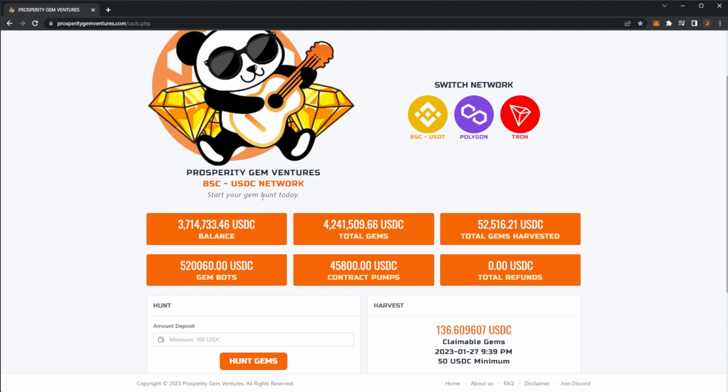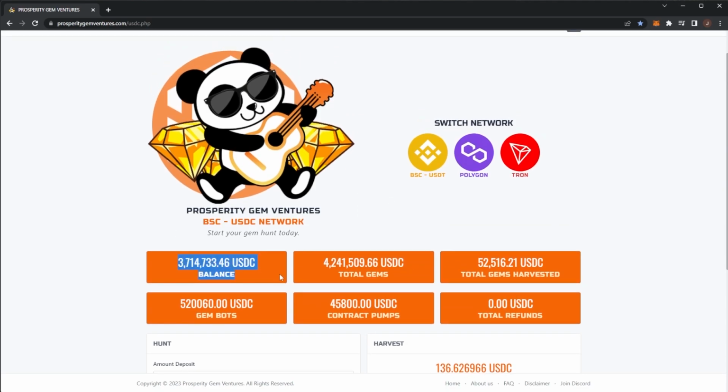So first off, if we take a look at the contract, total gems. This is the total number of deposits, and we can see we crossed 4.2 million USDC, which is a crazy number. Again, the project has been live for 5 days and we're closing in on 5 million in total deposits, which is insane. Balance is of course what is remaining in the contract, which is 3.7 million.